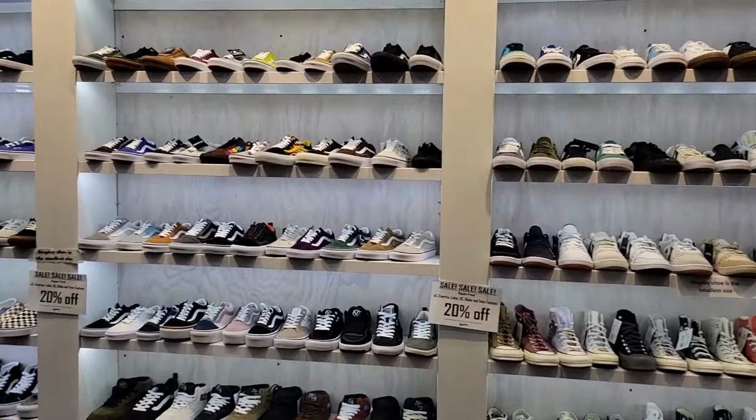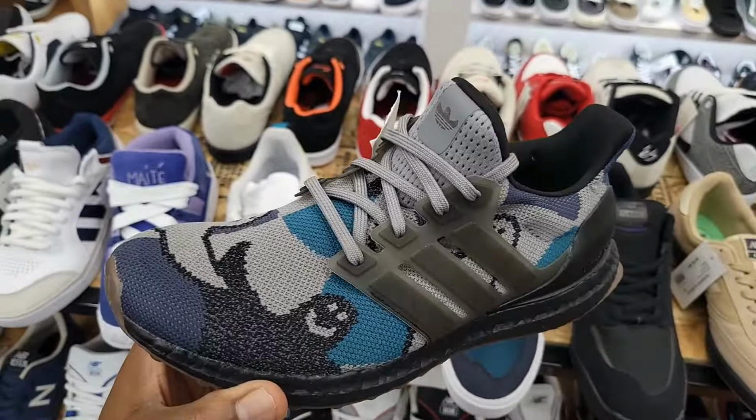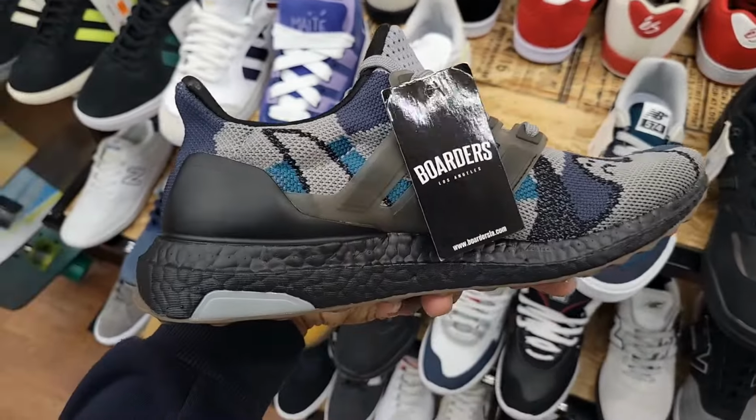And they do have a pretty good selection here of just really casual, comfortable shoes. Never seen an Ultra Boost with this material and this colorway. This is definitely pretty solid right here.